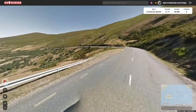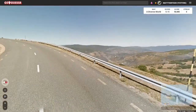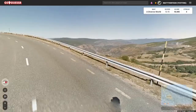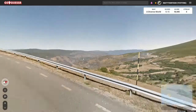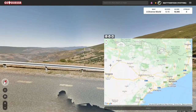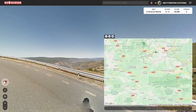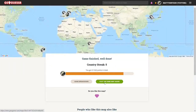This one was quite tricky. The feel of the landscape with the yellow dashed lines at the side and the poles made me think it was similar to Andorra, but not quite Andorra. So I went near Andorra in Spain. But it was the other side, near to Galicia.